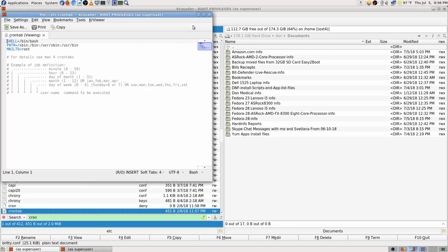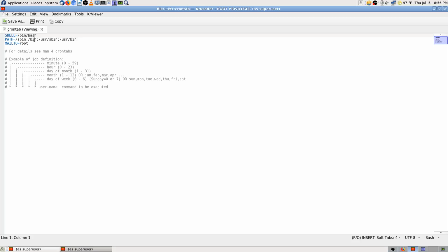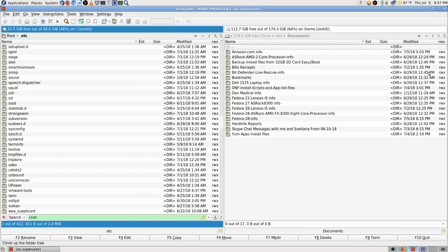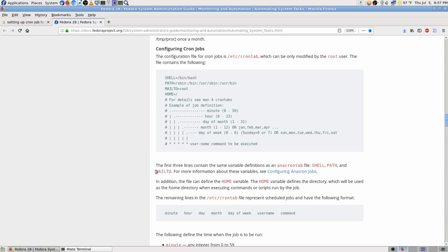There we go. Here's my crontab. Bin bash, path, root, and it has nothing but comments in it. So that's probably why nothing's running. This may not be the right one to put it in. There's different places for different purposes, depending on what you're trying to do. My crontab has just the comments, and it gives you an idea of the syntax of how to write things out. But I've been looking over that over and over, and I ain't quite got it figured out yet. So I'm going to close that so that I can't accidentally break something on the system. And this explains what each section means and all that.